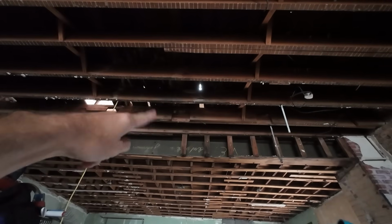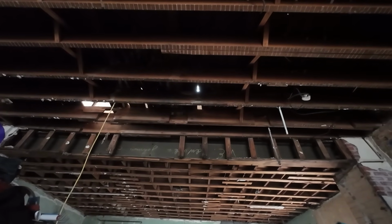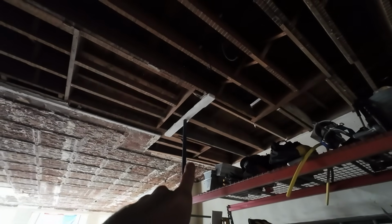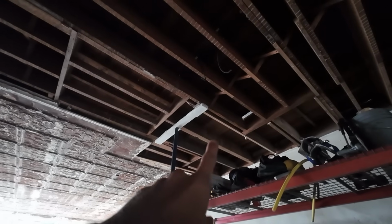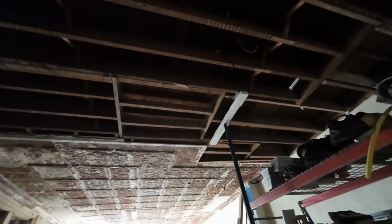The first 3 boards need totally replaced. There's no sistering even involved there. They need replaced. And that same thing goes for this area where I'm not sure what was happening here. Maybe they had a stairway that came down, but these need replaced too. These 3 boards all the way across the entire span.